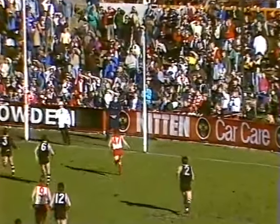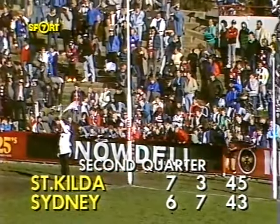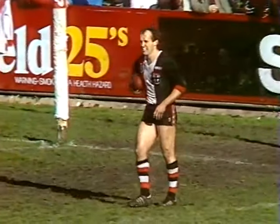Pick up by Bernard Tui, and has wobbled it through for one behind. I think yes. So a point to the Swans. 6-7 to 7-3. 13 effective scoring shots to 10. But St Kilda leads by 2 points. And the man with the football is Ken Sheldon. His time goes to the outer side. Not really a great kick direction-wise.